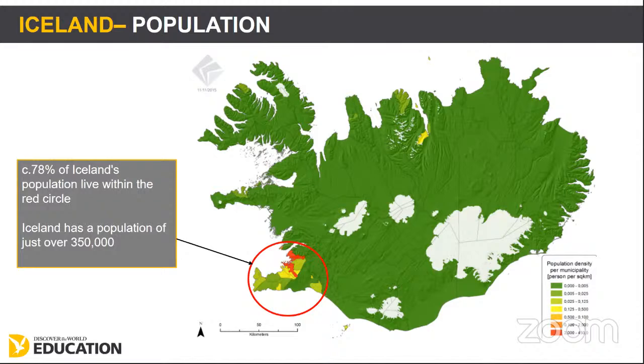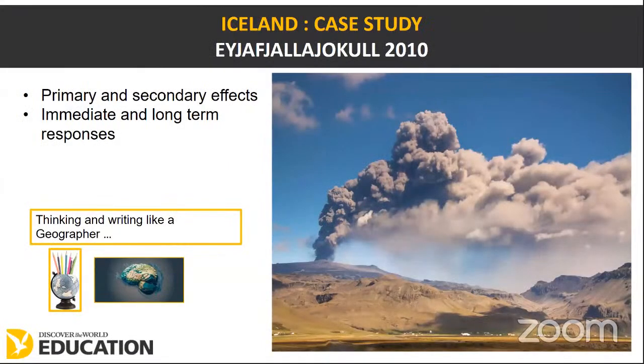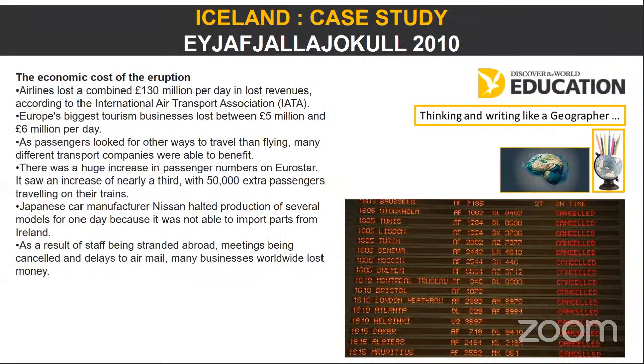So let's now look at Eyjafjallajökull and the eruption that happened in 2010 as a more detailed case study. It's important that we know and understand the primary and secondary effects, plus the immediate and long-term responses. And we're going to break this down to enable you to see how you can think like geographers and look at the different aspects. So let's first of all look at the economic costs of the eruption.